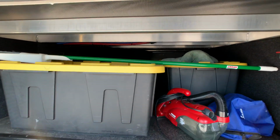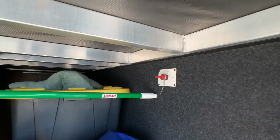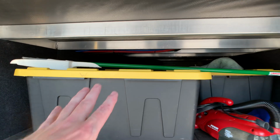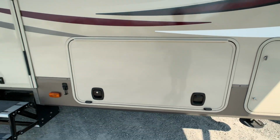Okay, there's your aluminum framing. Look at that. Battery kill switch. Turn off your battery, disconnect it when you're storing it. And you are heated in this compartment area, which is unheard of usually on an ultralight or super light. Slam latch baggage doors, gotta love them.